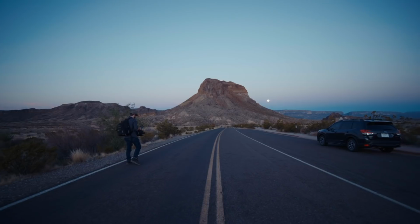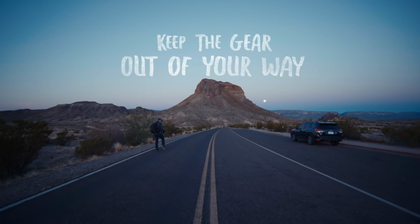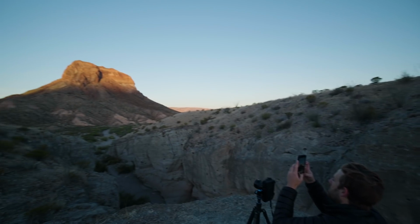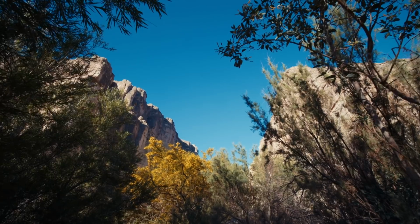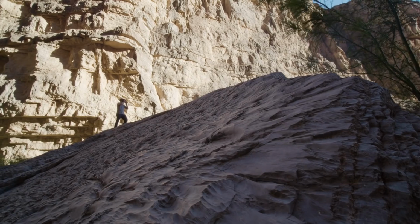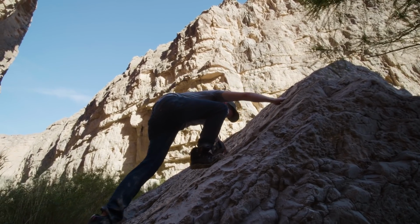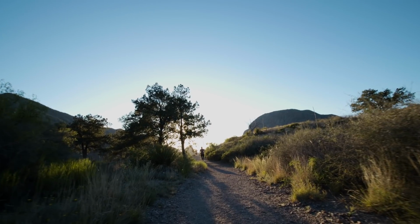I think my biggest piece of advice is to keep the gear out of your way as much as possible. Keep it simple, find an easy method that works, and just repeat it. To me, it would be a really big shame to come to one of these beautiful places and just be stressed out the whole time. If there's a particular piece of gear that stresses you out or takes forever to set up, just consider leaving it at home. I used to bring just about any piece of gear I could think of, but eventually I learned that being stressed out and kind of overwhelmed by your gear really shows in the work.